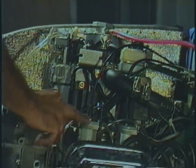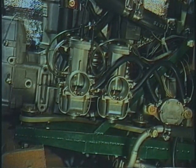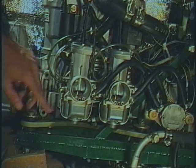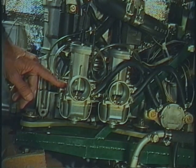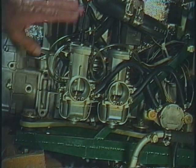The carburetors are stock. They're the normal Bing carburetors that are sold with the engine. In this case, as I mentioned, we have changed the jets around a little bit for the record attempt, but they're all normal everyday jets. We've fattened up the mid-range a little bit with a different needle jet. But beyond that, they're all the same.